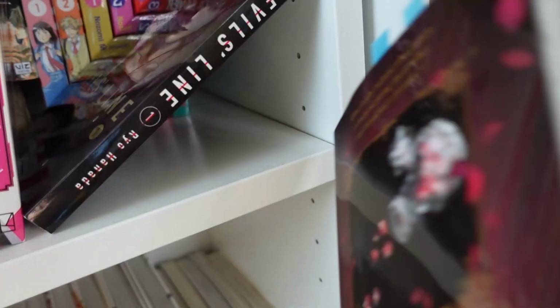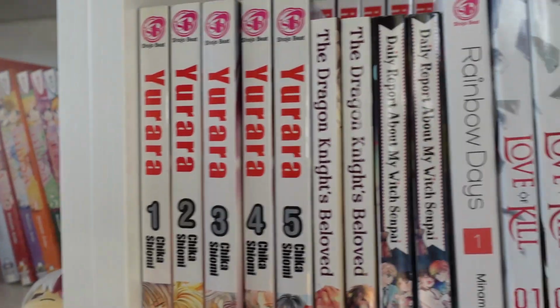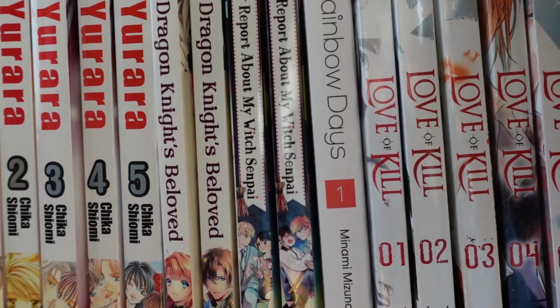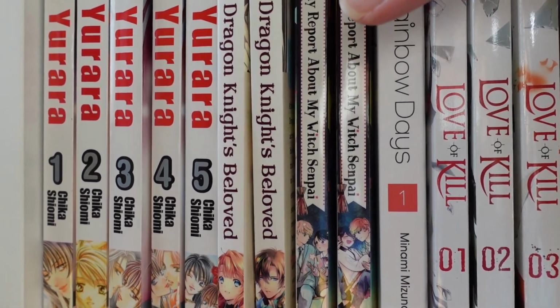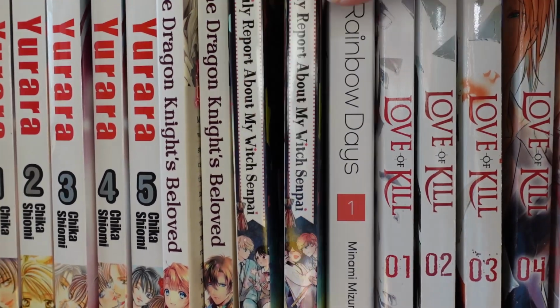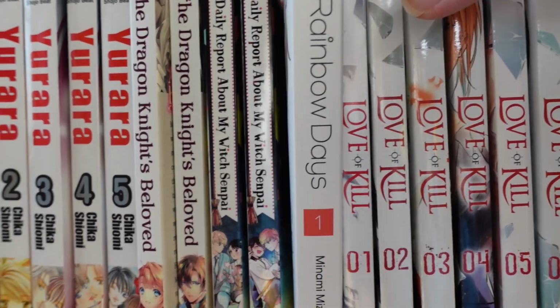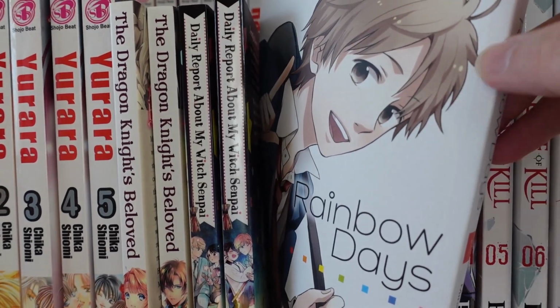The art is pretty, but the story is kind of trash. So, this is going away. We already talked about Urara. Then I have the Dragon Knight's Beloved, which is a dragon fantasy romance. Daily Report of My Witch Senpai, which is like a magical realism romance. Rainbow Days, which is really popular, just came out, has been pretty famous.